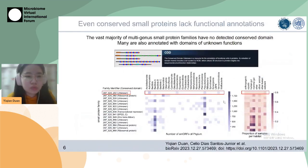Then we want to further investigate the functions of these small proteins. So we assigned conserved domains to these small proteins using the CDD database, and we found that the vast majority of small protein families have no detected conserved domains, and many are also annotated with domains of unknown function.